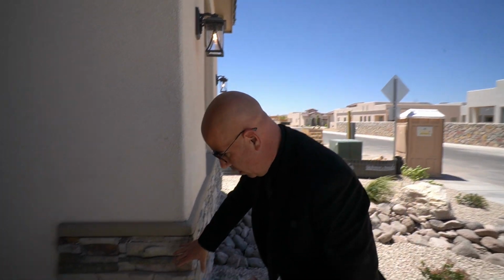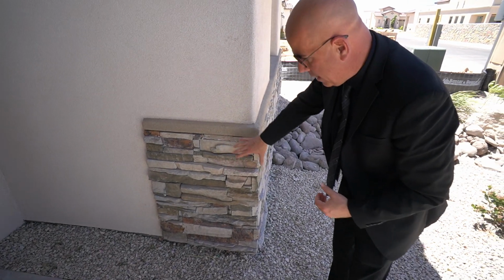So you can see here in the stone, you have a little bit of grays, a little bit of reds, a little bit of greens. Then you have your pop out, which is kind of a grayish tan. And then you have the white base, which is really beautiful.